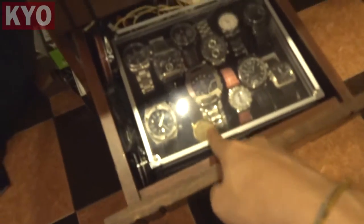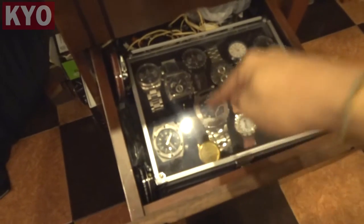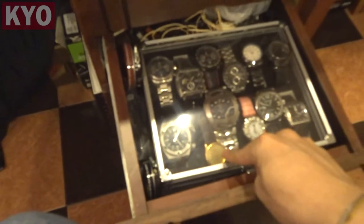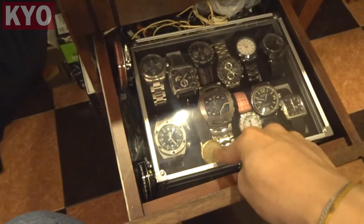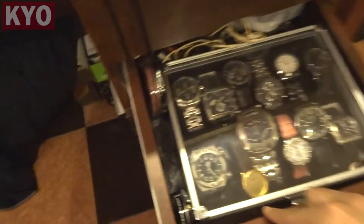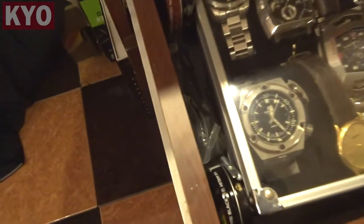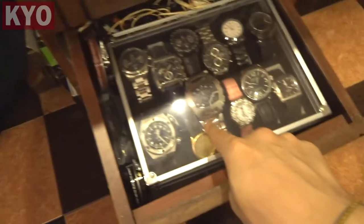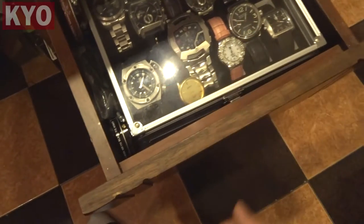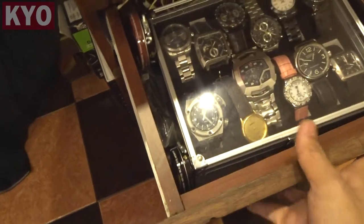This is a very sentimental watch. This is my first ever watch, so that's why I put it right here. I really take good care of it because it's the first watch that I ever bought with my own money when I was a kid. It's some sort of a Seconda, which I bought at the airport. It's pretty cheap, but sentimental value is there, so I keep it right here.